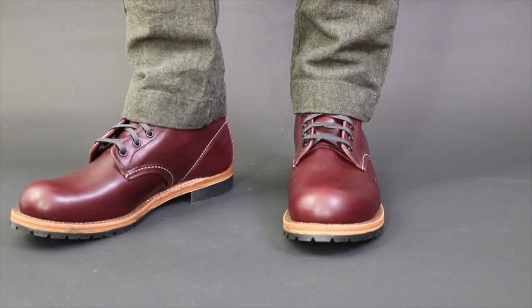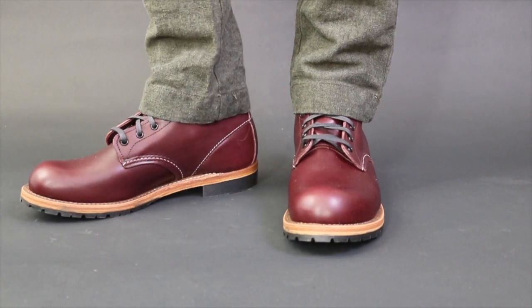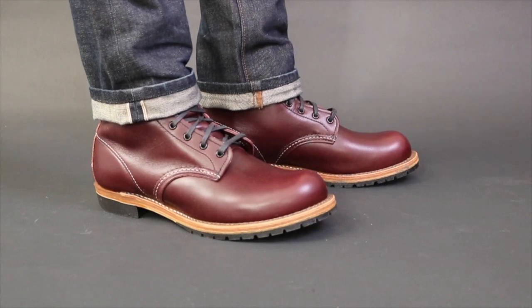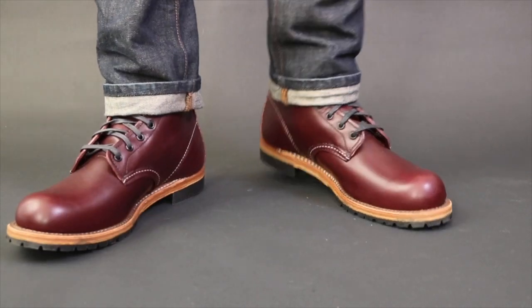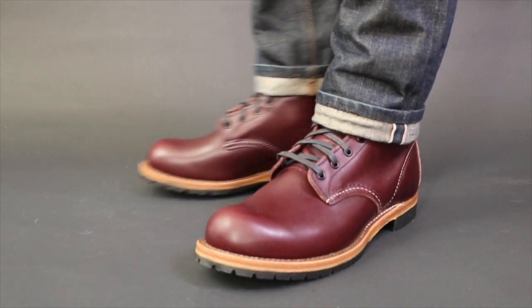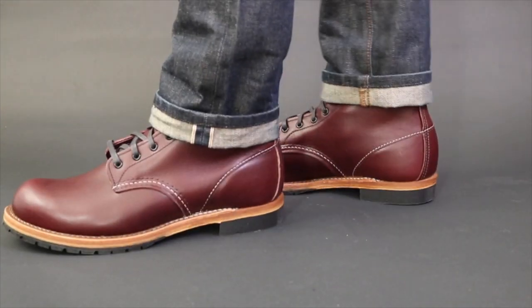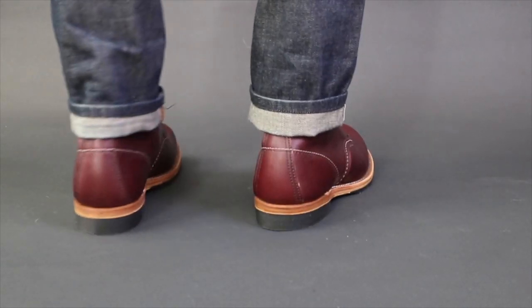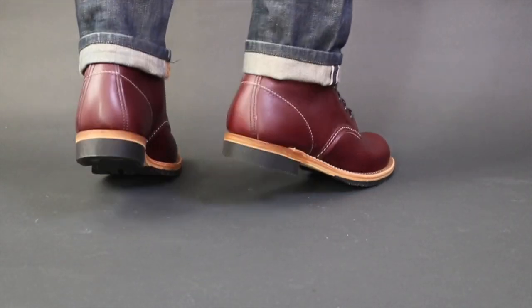And you'll see this 9011 versus the 9013 that I'm going to show. This is what the boot looks like when it's brand spanking new. Not too many creases, not really broken in yet. And that's the one thing about these. Breaking them in could be a bit of a bear, but once you do, they shape to your foot so nicely and they just become very comfortable.